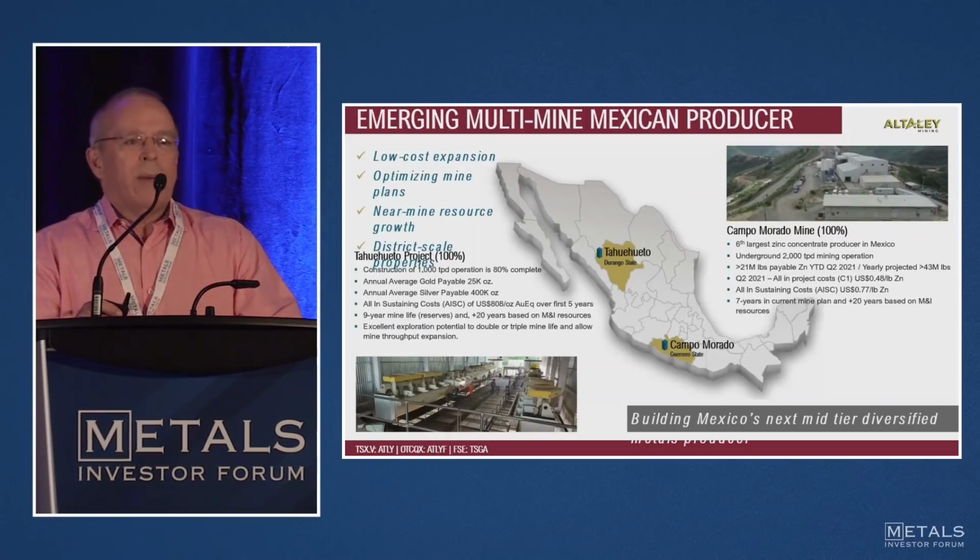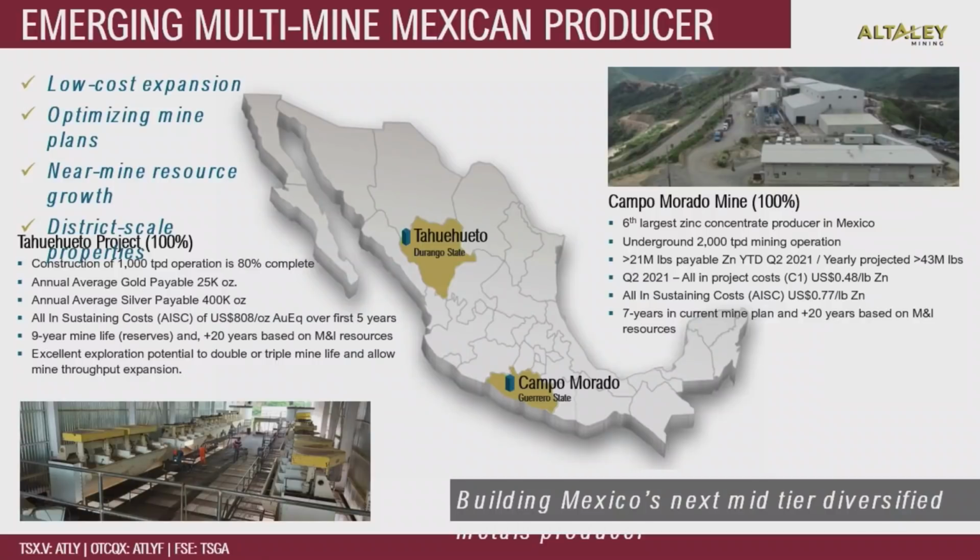So TAHUEHUETO is up in northwestern Durango, shown there. Both of these projects we own 100%. CAMPO MORADO is down in the state of Guerrero. TAHUEHUETO is going to be an excellent mine.